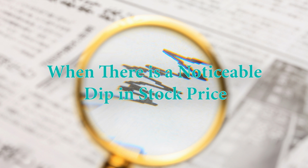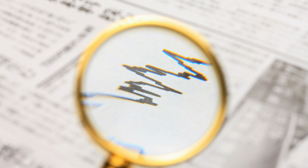Number 4. When there is a noticeable dip in stock price. There is no reason to keep a losing stock. When you notice that your stock is losing value rapidly, sell it before it falls below the price you bought it. If you bought it at a higher price and you have already made a loss, then sell it immediately before your loss hits 10% so that your loss doesn't multiply.